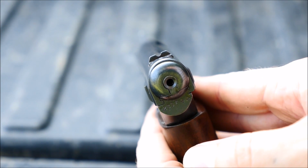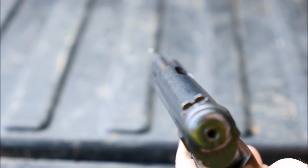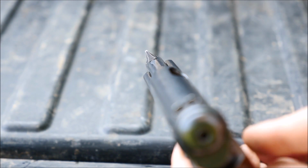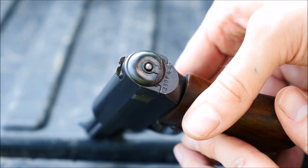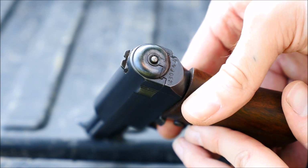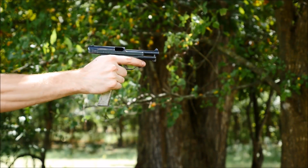These are striker fired, and when the striker is brought to the rear, of course, it does serve as a cocked indicator. The sights are also quite simple, with a notch and post arrangement. Again, speaking to the striker mechanism, the trigger is also very, very nice. It's light, but it has a bit of take-up. So that being said, let's shoot it a little bit.